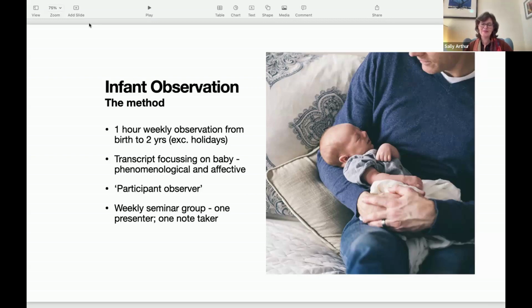In social anthropology, the term is participant observer. So by being in the room with the baby and its family, you can't be a fly on the wall. You're inevitably influencing the environment. But as much as possible, you try to stand back, to watch, to observe. So that happens for 1 hour a week.